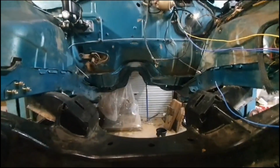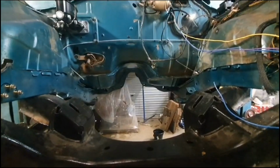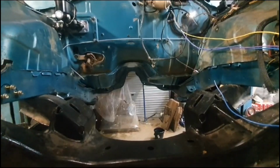I also did the same with the transmission tunnel. The transmission mounts, rather, have been moved over 10 mil to accommodate that, and the uni joints will make that up, no problems at all.